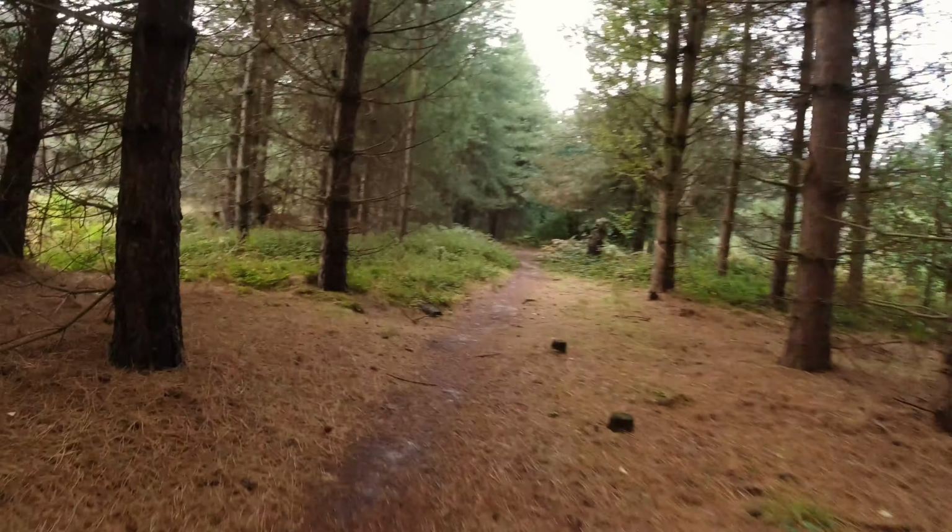I think it's Trog MTB, a big shout out to those guys for maintaining the trails. Yeah, big shout out, they've done a good job, and it's free parking here. You can come along and enjoy the trails, and I think you can donate to Trog MTB or join just to support them, because they're not funded by the Forestry Commission or anything, but they've done a good job.